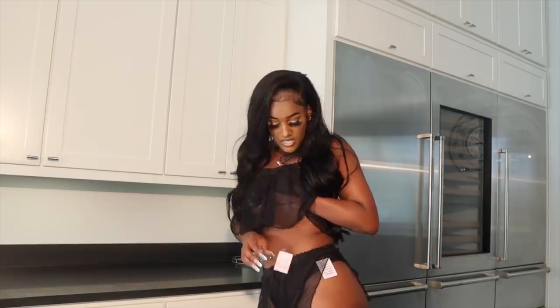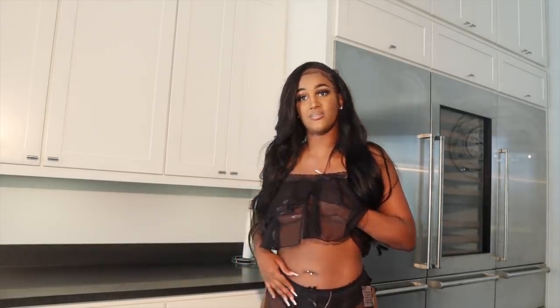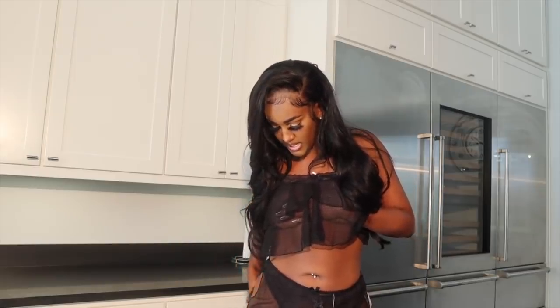But the shorts right here, I'm giving like a 6 because they're kind of too big for me. I probably would need a smaller size, but easy access shorts, very, very sexy. It's just not my style, so get into it, ladies. Get into it, okay?